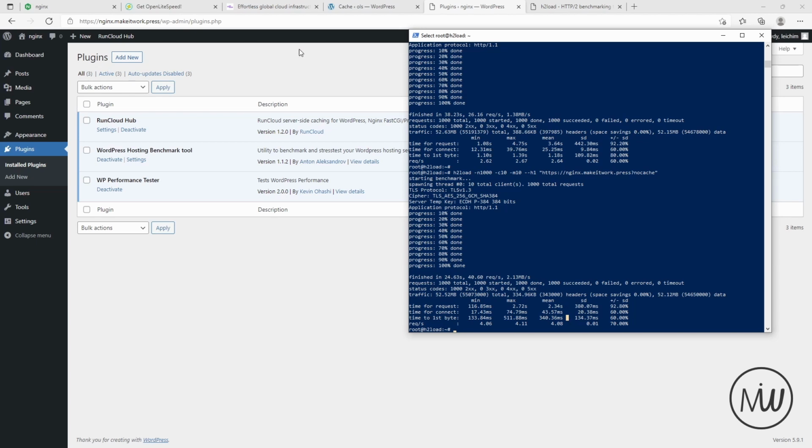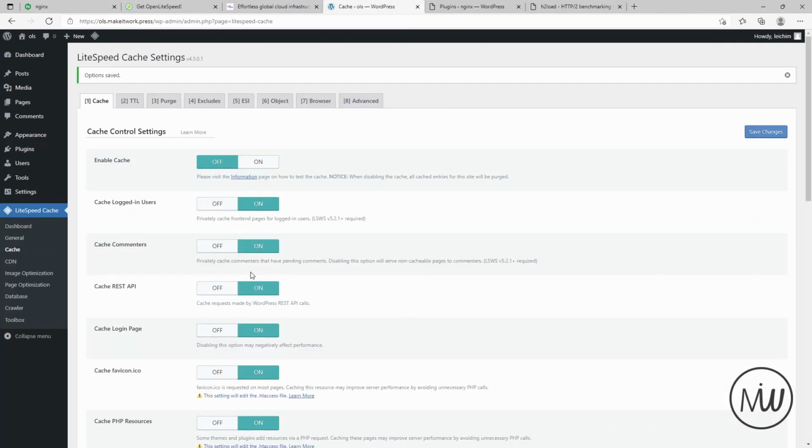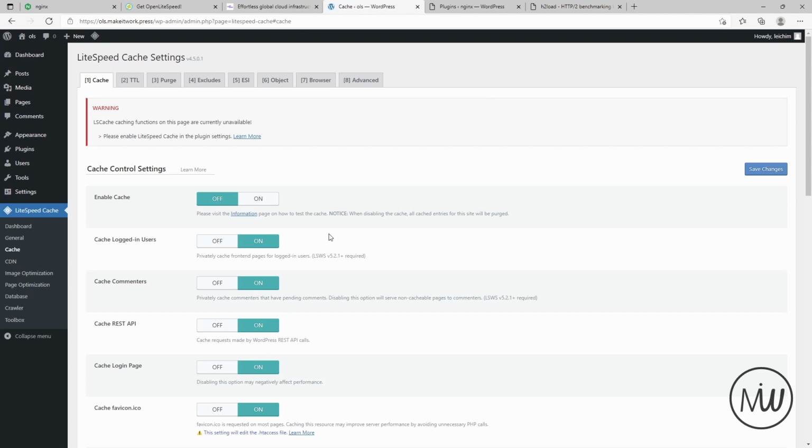And OpenLiteSpeed also has the LiteSpeed Cache plugin, which I think is one of the greatest caching plugins for WordPress, with a lot of options for caching, having a CDN, image optimization, page optimization, like minifying scripts. Also, ESI, edge side includes, which is partial caching for logged-in users. So I think this is a great plugin. This is a great advantage of LiteSpeed. There's not really such a good caching plugin for Nginx available.